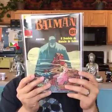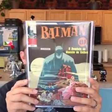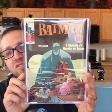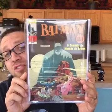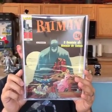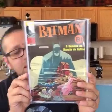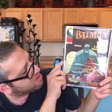This is the Brazilian 227. This is Batman B, first series. This is issue 40, published by Ebal in October 1971. So all these 1971 books were published a year later. Now, all the interiors are black and white, and the cover is recolored.